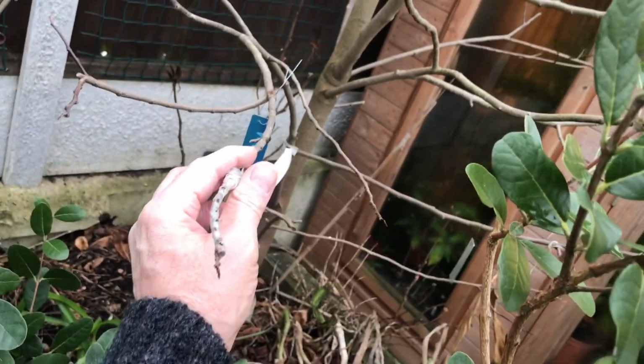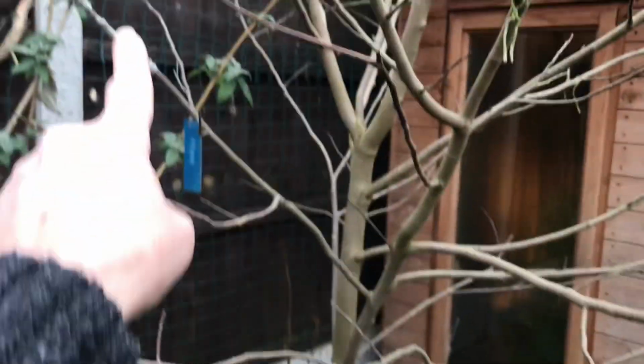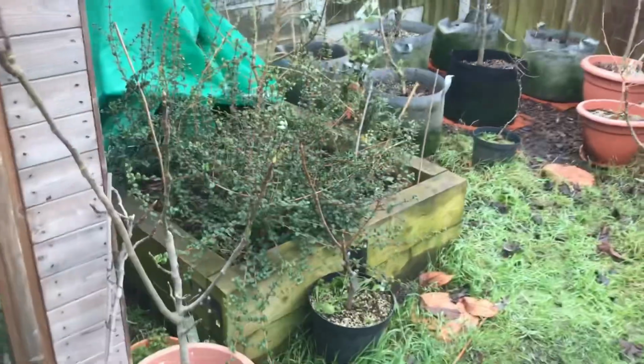I tried to put Prima on here. There's another one there. That looks, I think that's dead. And there's another Prima graft up there. It's also not taken. Quick look over here.